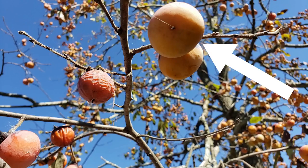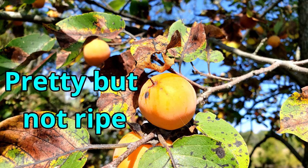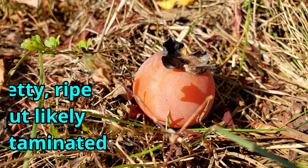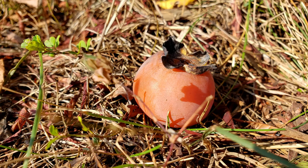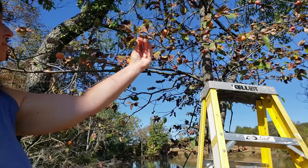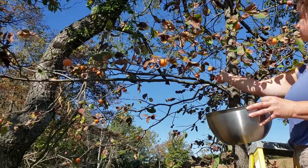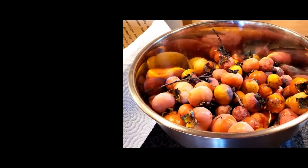You can see those are what they look like before they're ripe, and they're very firm. You don't want to eat those because those are actually astringent, very puckery. Now, the ones on the ground are very tempting because they're already off. But like I said, there's a lot of critters and mammals that love to eat them. So you don't want to eat those. So I just started picking some off the tree and I had to sort between them all. But I ended up getting a pretty good sized bowl full just to try.